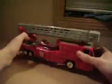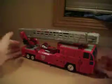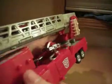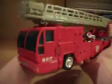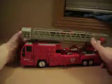And Fire Convoy is what they called him in the Car Robots release in Japan. But this is the American version. How do I know? Well, there's an Autobot symbol on the sides of the engine. Well, on the sides of the truck. I'm sorry. I mixed up my words. We got steps up to the top of his ladder here.